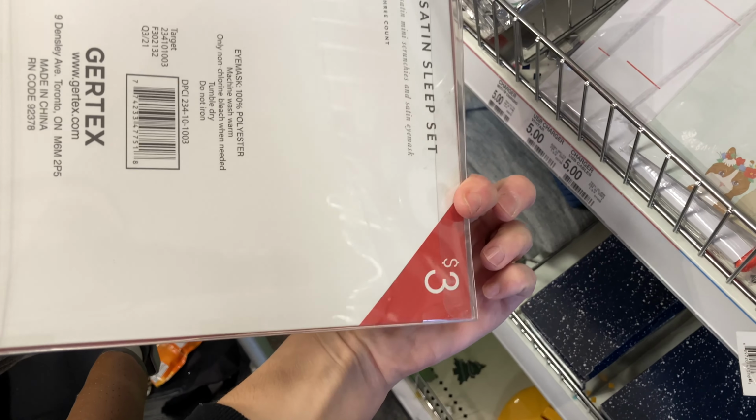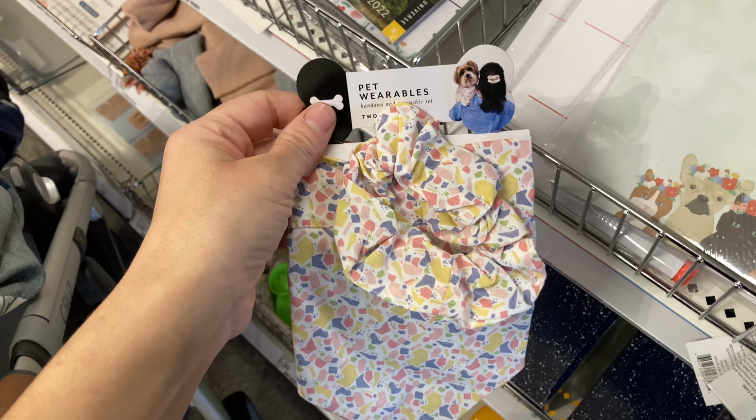And then here's just some scrunchies and an eye mask to sleep with. They also had these things for puppy dogs that I thought were really cute. They had three different styles.